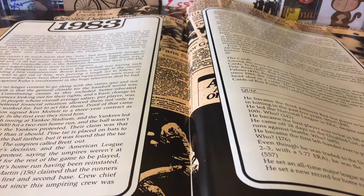The players were no longer content to go along with the status quo and not make waves. The truth is that the general climate for the baseball world was perfect for surfing. Contributing causes to this included better educated players, agents, and attorneys looking out for their rights, and a basic change in attitude that takes place in people whose overall salary per player was $289,194 in 1983. Their bettered financial situation allowed them not only to think like the owners they worked for, but to act like them. Proof of that came when the Players Association signed Ken Moffitt to a 3-year contract as executive director of the group. In the first year, they fired him.